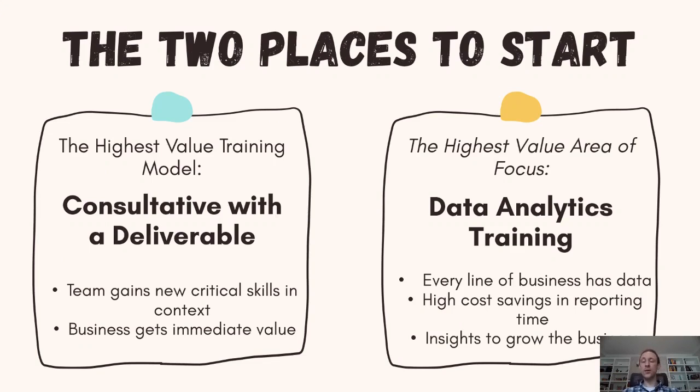We're going to talk about how to do that. So the 2 places we find that are good to start are, you want to look at your training model that you're using, and you also want to look at your area of focus. The training model we find works best is the consultative with a deliverable model. So you want to treat training as though it is a consulting engagement as well as a training engagement, and you want to come away from that training with some sort of deliverable as though it had been a consulting engagement. And that not only helps train people better because they're doing the training in the context of something valuable for the business, but the business also gets something valuable immediately after the training is done. We'll get into more of the details on this later, but this is a really important model to understand to get the most value you can out of training.